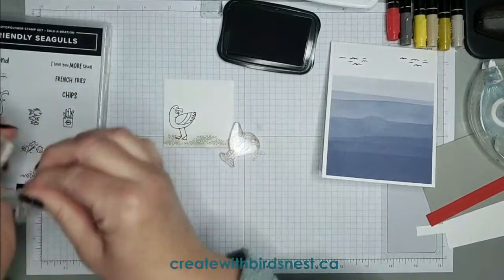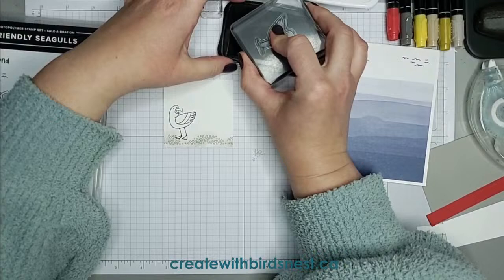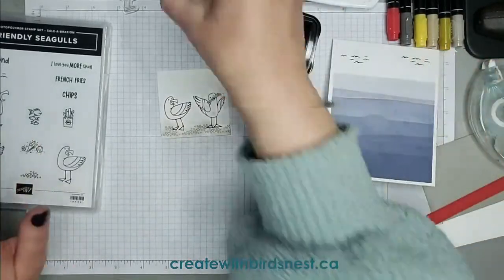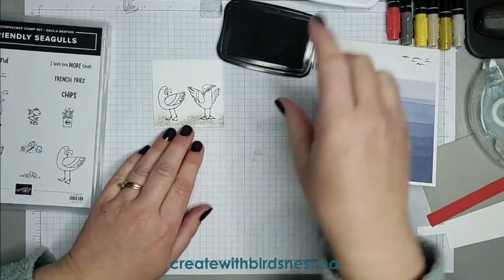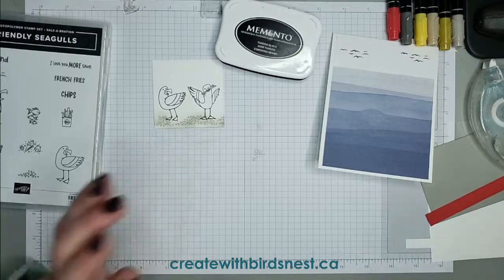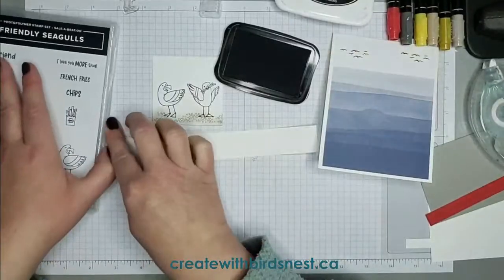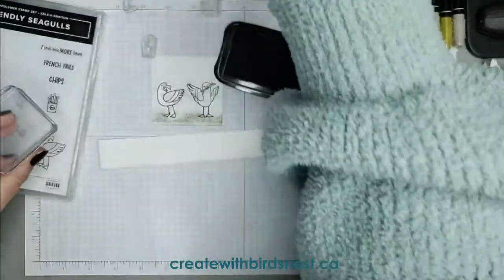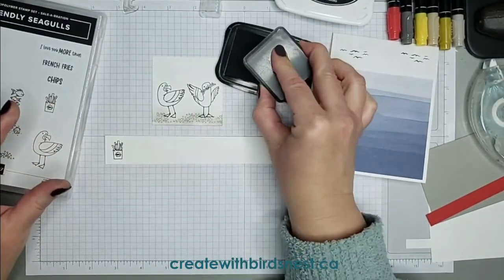Okay, then we'll take him off the block and we'll grab the French fry guy. And he's going to go right here beside this guy. So we're just creating a bit of a scene on the beach with these cute little seagulls. All right, then we're going to grab a scrap piece of white. This is just a scrap. This is way too big, but it's okay. And we're going to stamp the French fries. So in here, there's the sweetest little French fry image. We're just going to stamp two of those over here.